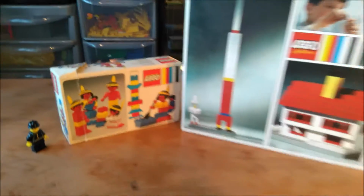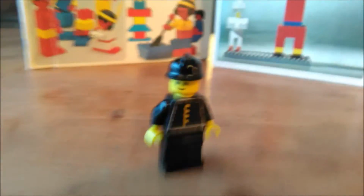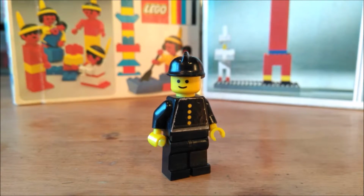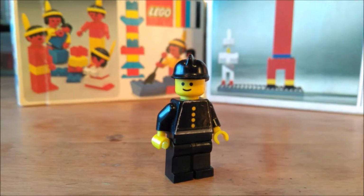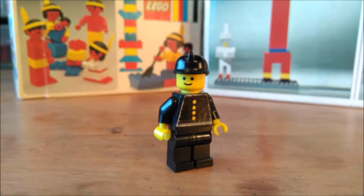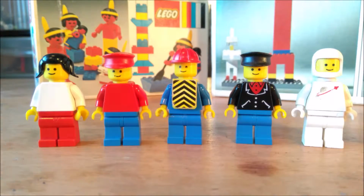But the thing I'm most happy with is Mr. Fireman here. This is my crowning joy. I cannot believe that I found him. I have been looking all over in junk shops for him. I went to one in Watchet and I picked up a few old minifigures. I actually have quite a collection of old vintage minifigures. This isn't all of them, this is just a selection of a few of them.